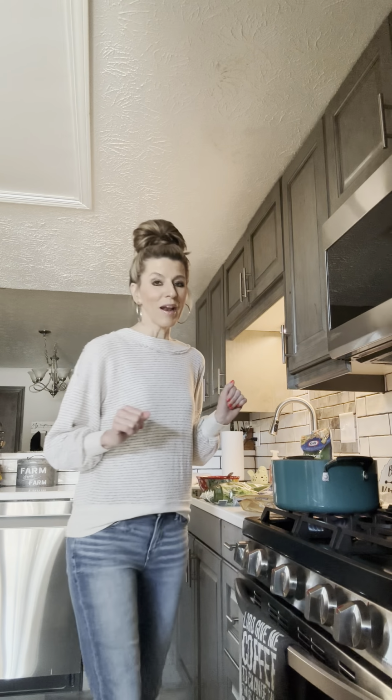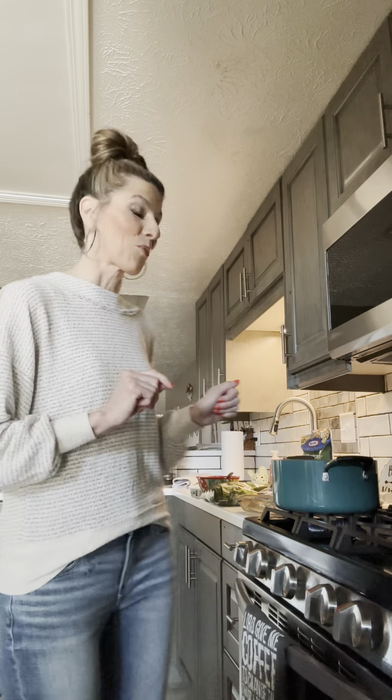It's almost done. So here in a minute, I'm going to drain it, but I'm not just going to eat the noodles because what I also love are sauces. So I'm going to put a yummy, delicious sauce on top of it and mix it through. So I'll show you that here in 1 second.